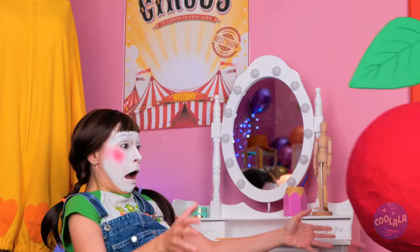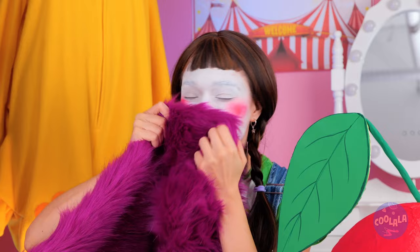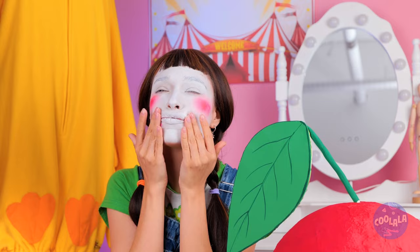Take a big bite for some cherry red lips. Don't wipe it off, you'll smudge it. That's what lip stencils are for. Give that cherry a great big kiss.